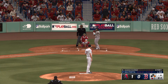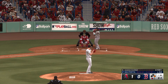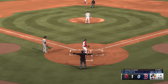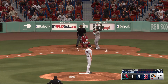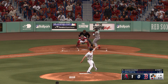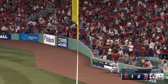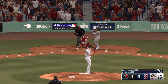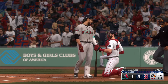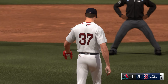Man at first, one away. This one in the dirt, nothing doing. Count moves to 1-1. And a 1-1. Fly ball down the line. This has got a chance, and it is foul. Well, pitcher's probably thinking he's a little late on that pitch. So what I'm going to do is I'm going to speed him up, not give him something off speed that he can handle. The punch out there, and there's two away.